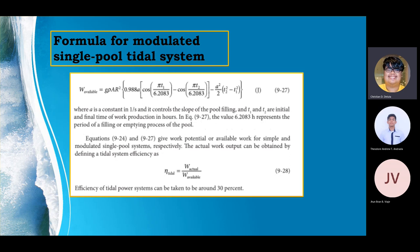So the equation is the work available equals g rho A R squared, open quantity, 0.988 a, open quantity, cosine of pi t sub 1 over 6.2083, close quantity, minus cosine of pi t sub 2 over 6.2083, close quantity, minus a squared over 2 times t sub 2 squared minus t sub 1 squared, close quantity. Here a is a constant in 1 per second that accounts for the slope of the pool filling, t sub 1 and t sub 2 are the initial and final time of work production in hours, and the value 6.2083 hours represents the period of a filling or emptying process of the pool.